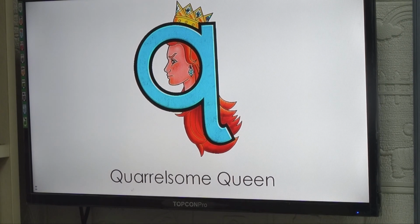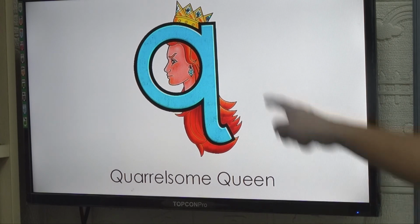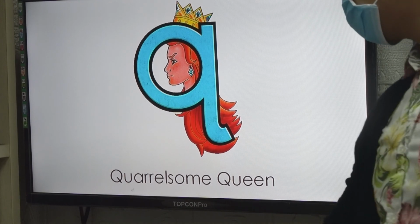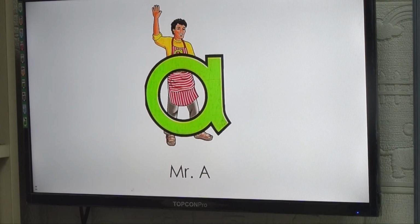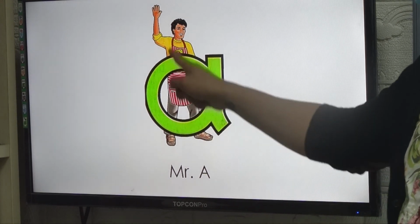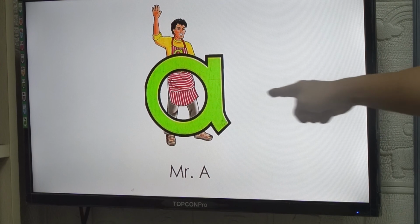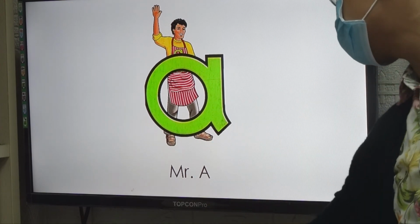Next one, this is Quarrelsome Queen, and she always likes to go out with her umbrella. She only goes out with her umbrella. And what sound does she make? Qua, qua, qua. Very good. Here we have Mr. A, who takes care of Annie Apple. He always wears a special apron. What is his sound? A. Very good. Marcus, can I hear you? Everyone at home, you can read together.